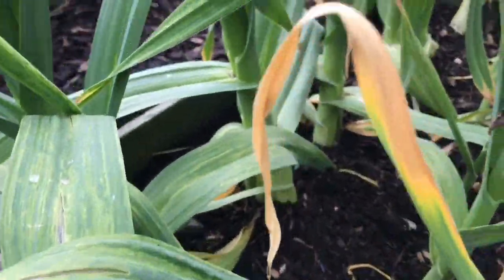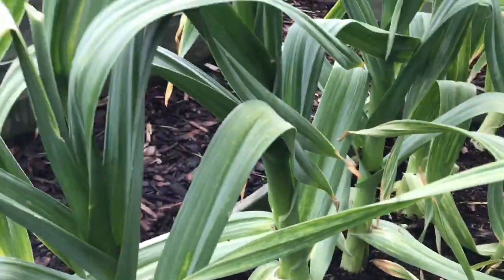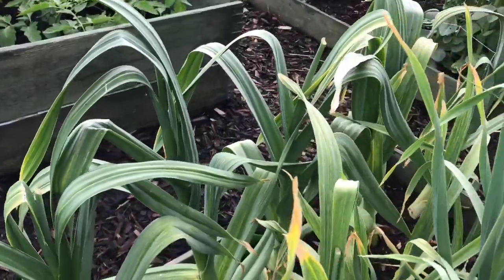That's the elephant garlic, if I can get in close enough. Huge stems on them. Doesn't mean anything though, just because they've got big stems.